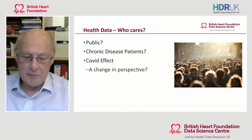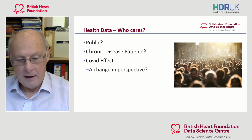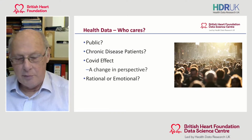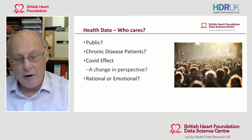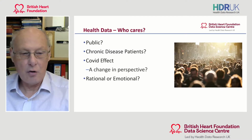I hope in recent months COVID has opened the public's eyes much more to the importance of data. As clinicians and scientists, you'll be used to treating data in a logical way. However, it's important to appreciate the public often have a more emotional response to their health data. Since I have a science background, I hope I understand both sides of this particular coin.